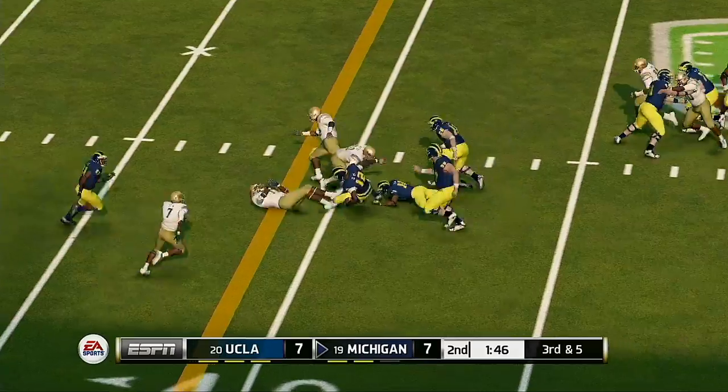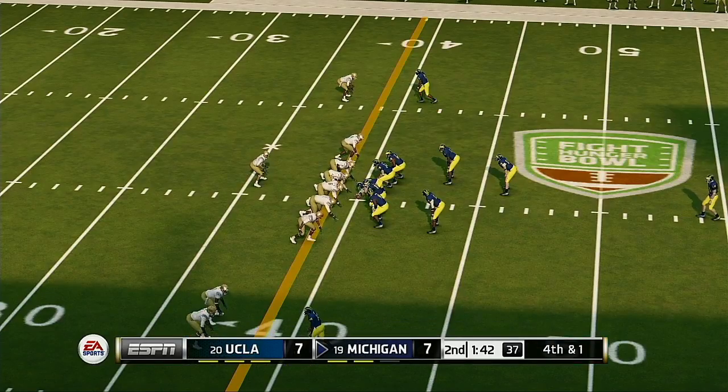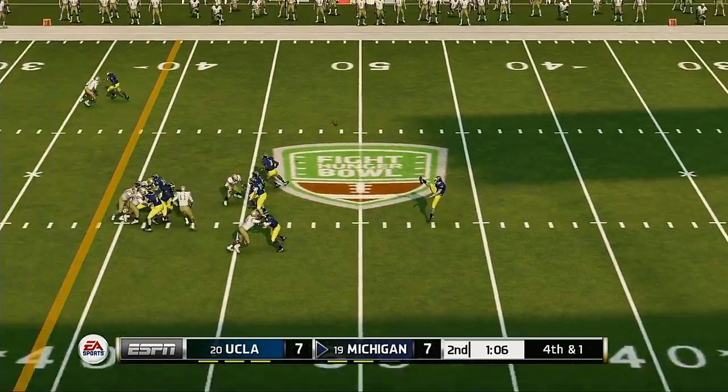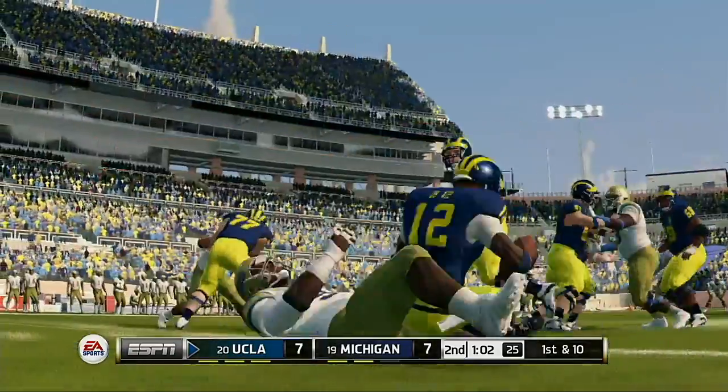He's going to try and scramble. He's taken down right around the 40. This punt, if he gets it where he wants, it can really change the field position in this football game. Is into the end zone, and this will be a touchback.